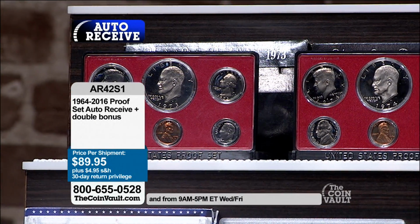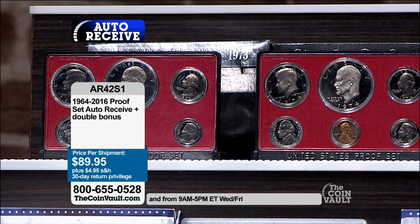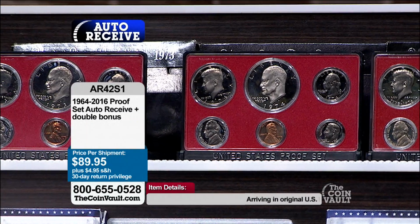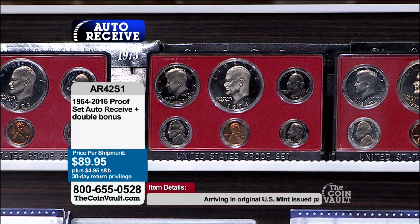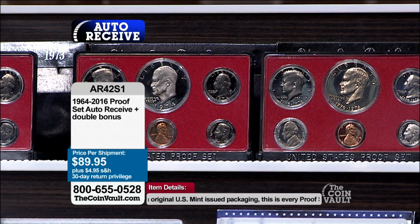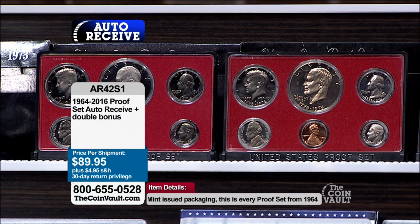And now we're looking at shipment 2 that's going to contain the 1973, the 74, 75, 76, 77, 78, and 79 proof sets, right in order. You're going to receive all those. And you're looking at those coins right now. They're great options to be able to own.